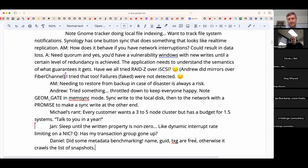I have a JSON output for my replication policy tool, and I time all of the lists, so it'll give you a hint about when to prune and stuff like that. Daniel, couldn't you use ZFS bookmarks basically as your replication markers?